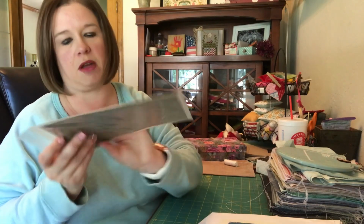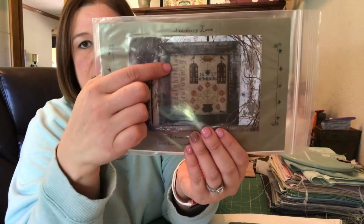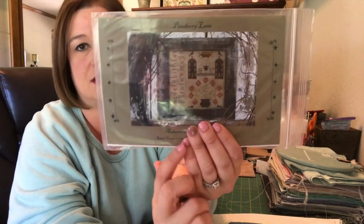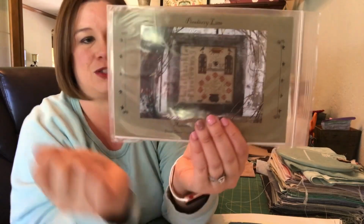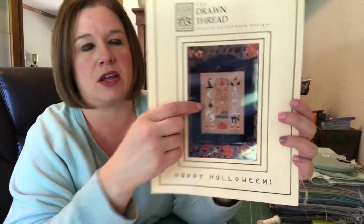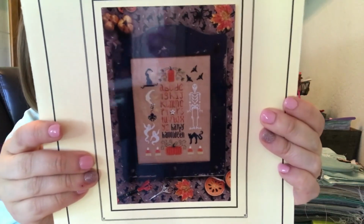This is Pineberry Lane, Autumn on Marigold Lane. I love that. One thing that I really like about this is the alphabet is kind of going down the side. So it's there, but it's not the star of the show. And then this cauldron with these flowers just has my heart. I love it. Even if I don't stitch the whole thing, I might just stitch that cauldron with the flowers. It's so pretty. The drawn thread. This is called Happy Halloween. And I think on a really pretty gold or tan fabric where the white will really pop. But that's so pretty. Again, I won't get to that this year, but I love it nonetheless.